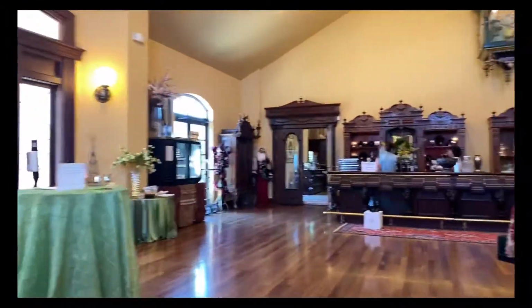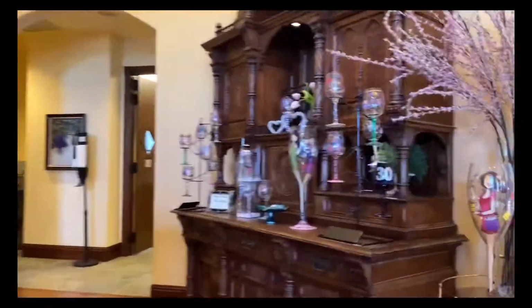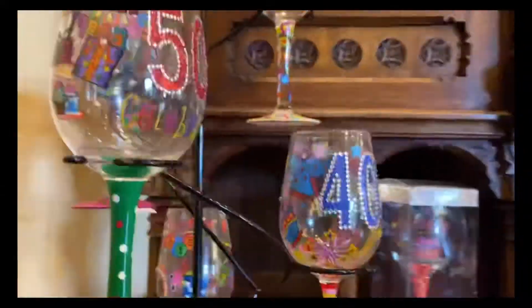But as you can see, that bar is just amazing. It's so majestic and grand. There's a whole story behind these artifacts that they have in this place. You should go and check them out.